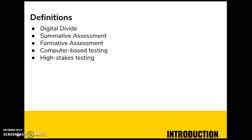The next term, summative assessment. This assessment is used to evaluate student learning, skill acquisition, and academic achievement at the conclusion of a defined instructional period. Some examples include end of unit, semester, program, or school year tests. The next term is formative assessment. This gives detailed information that educators can use to improve instruction and student learning while it's happening. This usually includes teacher observation.